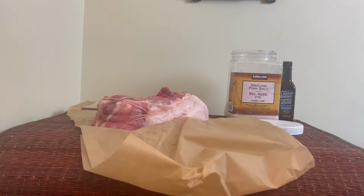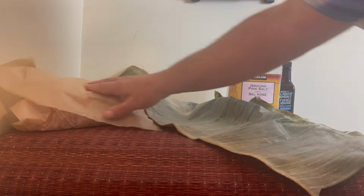All right, and so like I said, I'm using plantain leaves instead of tea leaves. I think banana leaves are a good substitute too. So we're just gonna wrap it. We'll put aside a couple pieces to put on top. All right. We're gonna reserve this for the top, and then I'm gonna wrap the rest in the banana leaves. Sorry, I said banana leaves, but they're plantain leaves.